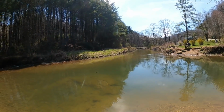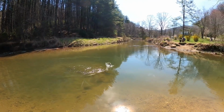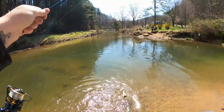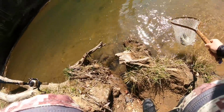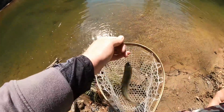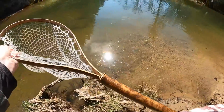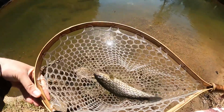There we go, fish on. Heck yeah, guys. First fish of the day. Looks like a nice brownie. Yep. Beautiful fish right there, guys. Daggone. Good looking brownie. Wow, beautiful fish right there, guys. Let's let it go.